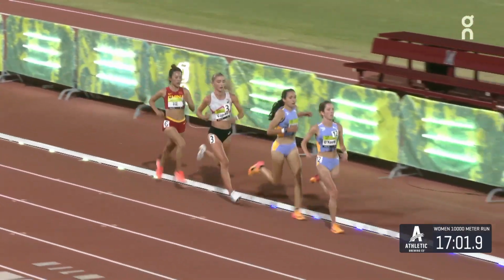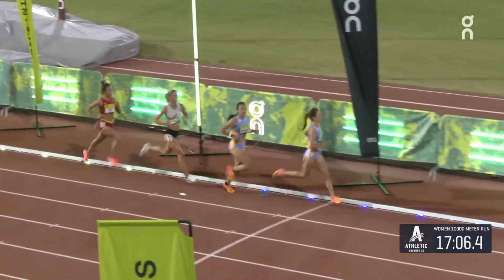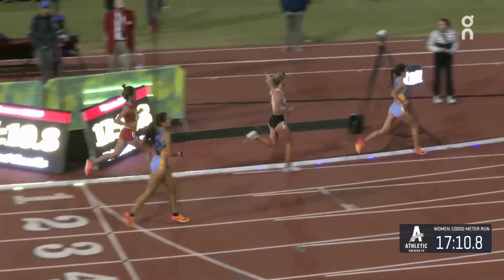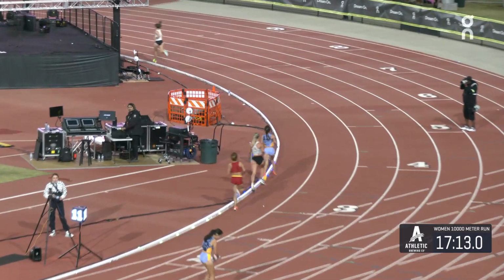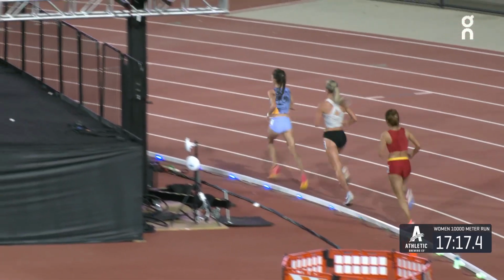Have we ever seen a scenario where one of the racers wants to help the pacer so that the pacer can then come back and help them further into the race? Oh, there we go. We're not going to see that tonight. She was committed to the 6K. All right, so that's 5,600 meters there.